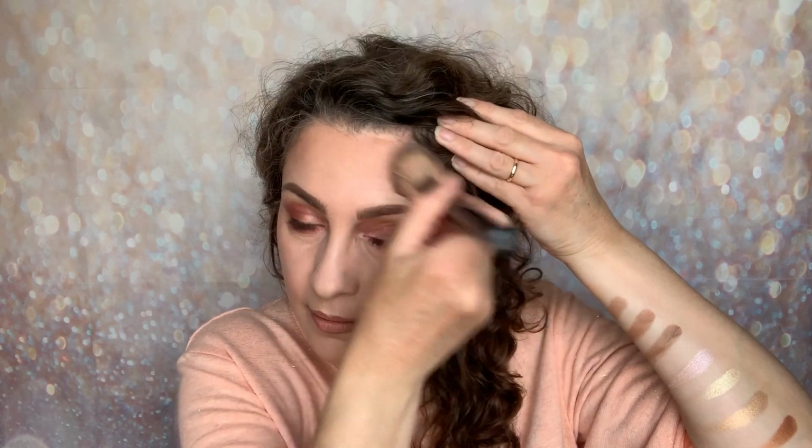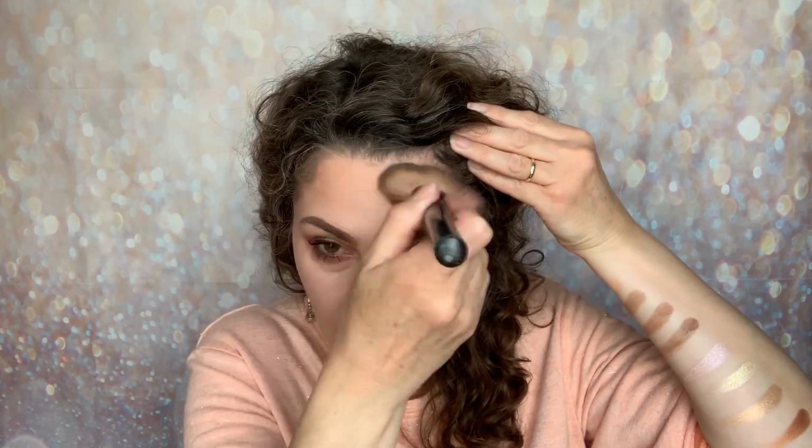Yeah, that is perfect for me. Blends absolutely beautifully. So if you've got my skin tone, that second one, second lightest, works very, very well for me. Okay, I'm going to go down here now. I usually go all the way around, and this side.